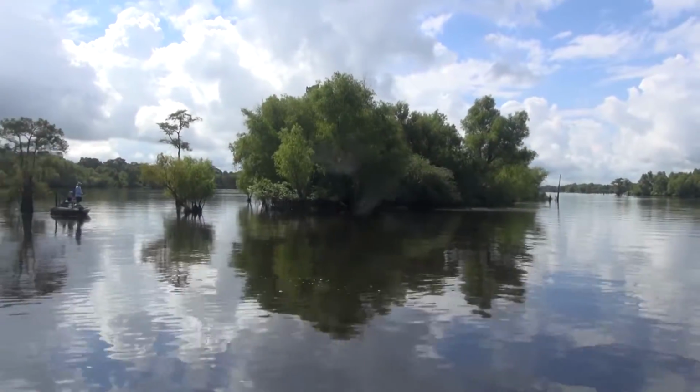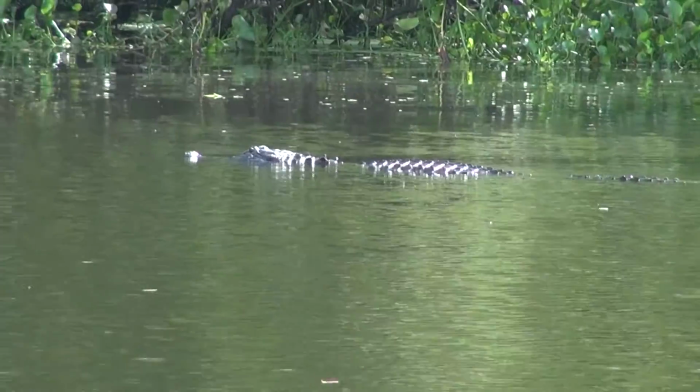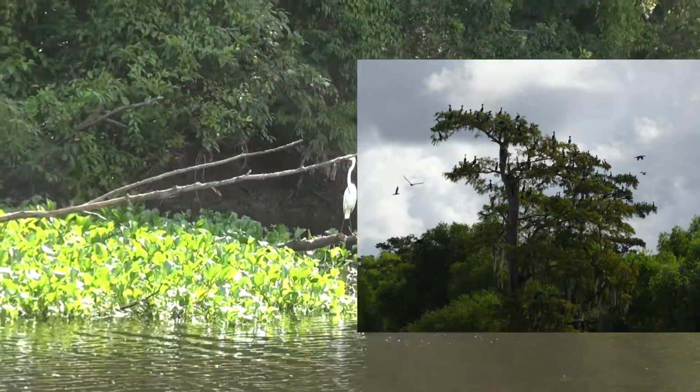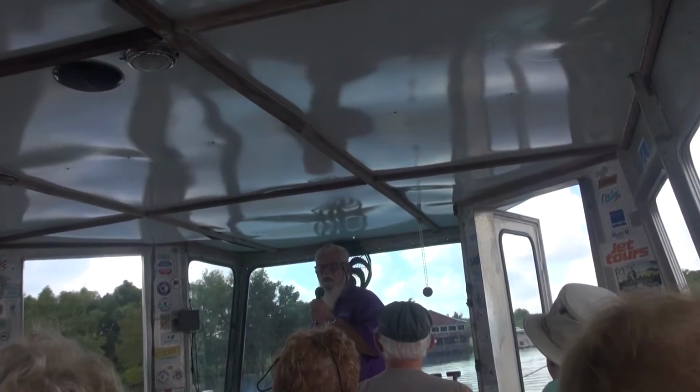Quite large, quite impressive, covering approximately 886,000 acres of real estate. There's an alligator, egrets, hunting. I hope that all of you enjoy your stay here in Louisiana with us.